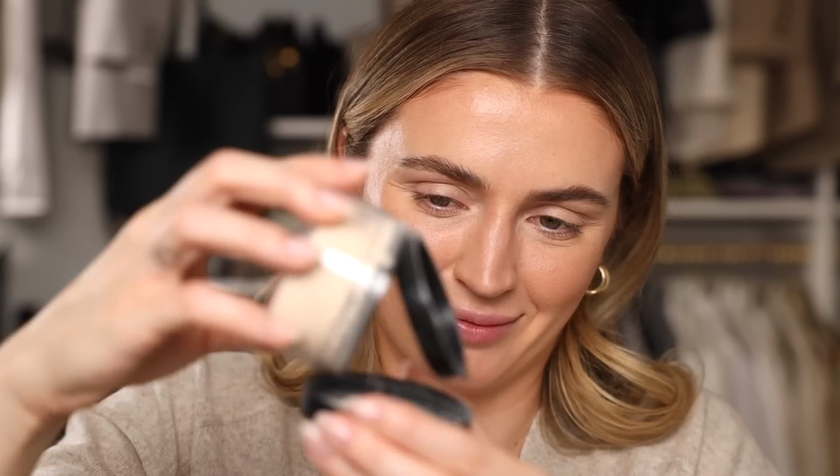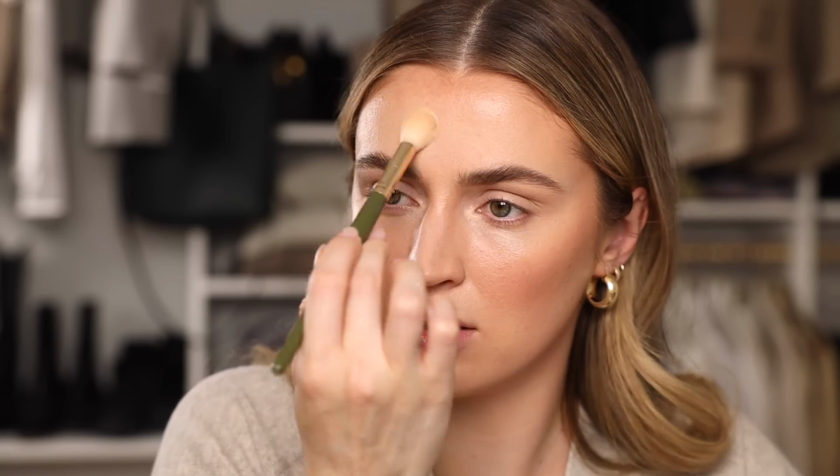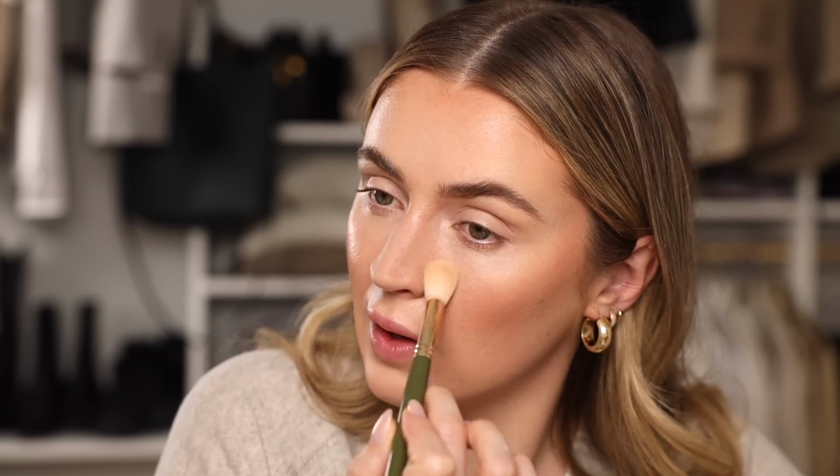Okay, let's go ahead and powder this all in. I'm going to use the Makeup Forever Ultra HD setting powder. And I'm using the Katie Jane Hughes Spectrum Collections number 8 brush for this. I'm just going to set right down the center of the face. We are extra glowy because of that gorgeous Glow Balm. So I definitely want to make sure that we are setting in the under eye area and the center of the face. And I'm just really lightly tapping this around to do so.